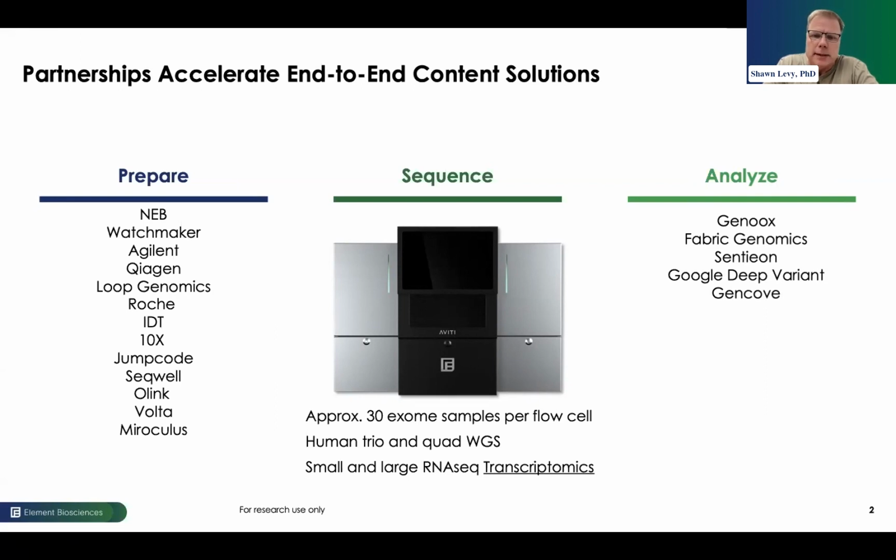But the bottom line is the sequencer was made to be able to drop into an existing laboratory, either as a replacement for an existing platform or to complement an existing platform, without the requirement of having to change your upfront library prep workflows or even your downstream bioinformatics. And in fact, many of the benchmarks that you've seen Matt show and some of the ones I'll show, the only variable was the sequencing platform.